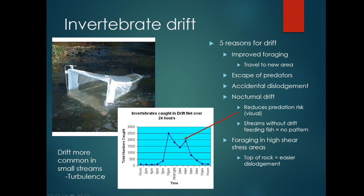But then organisms also just get accidentally dislodged, right? We're talking about insects here. They're not super smart, so they might just accidentally fall off their little rock or their little piece of wood and get moved downstream. And what we see is that all of these things, though, happen more often at night.